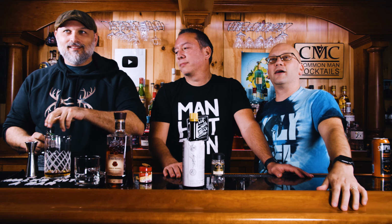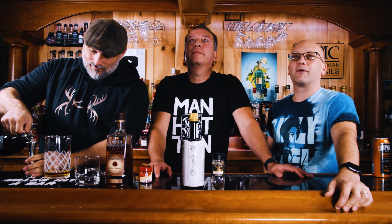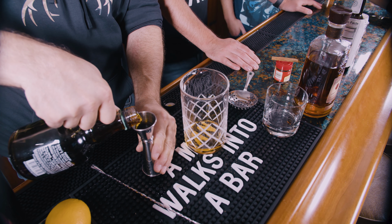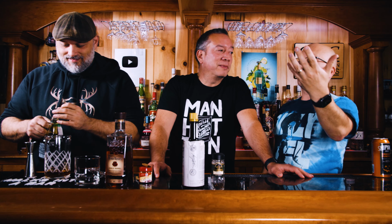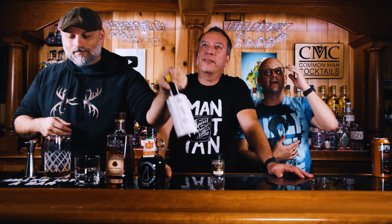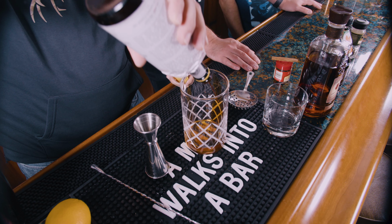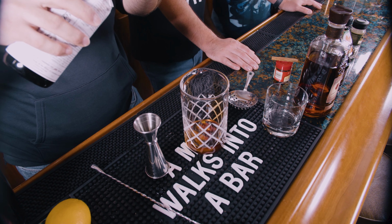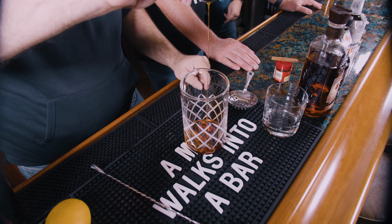So the prompt was, build me a drink recipe using fall flavors, and then the second prompt was build me another recipe using fall flavors because apparently the first one wasn't good enough. It says it has memory, it remembered what you said the first time, and it just reiterated it and built a different one. So this drink's going to be 2 ounces of bourbon, ½ ounce of pure maple syrup, 2 to 3 dashes of Angostura bitters, an orange peel, cinnamon stick, cloves optional for garnish.